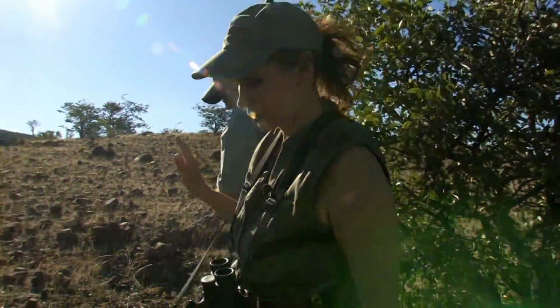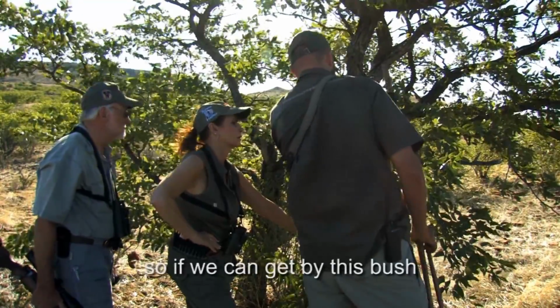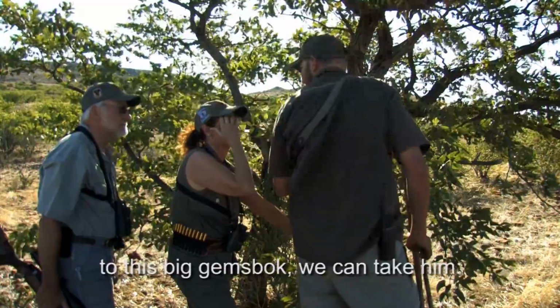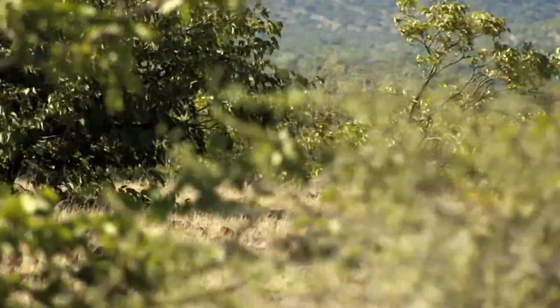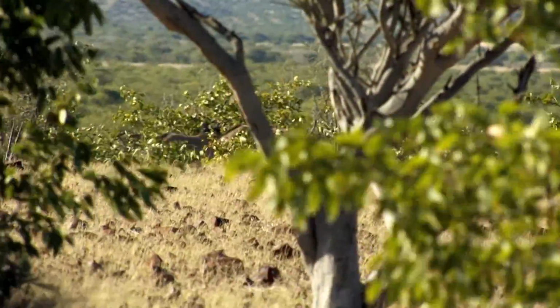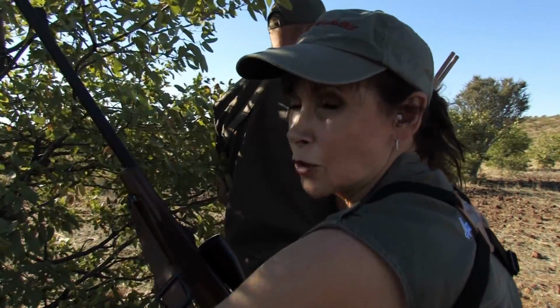It's a pass. Are they slowly walking this way? So if we can get by this bush, if there's a big gemsbuck, we can take it. The gemsbuck have now moved down that hill. They went across the ridge line. We've kind of gotten into an area where they're coming down broadside. We just haven't really seen a good shooter bull. But there's zebra over to our right. But we're having to use the mopanis as cover.